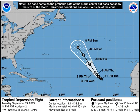Tropical Depression 8, as of 11 p.m. Eastern Time, Atlantic Time as well, was at 19.1 north, 32.8 west. Winds were 35. It's moving northwest at 8. It's likely to stay out at sea for the remainder of its time. However, it will likely become a tropical storm, and the next name is Gabrielle. So we'll probably see this become Gabrielle and stay out at sea and probably not even become a hurricane.